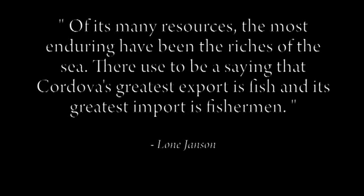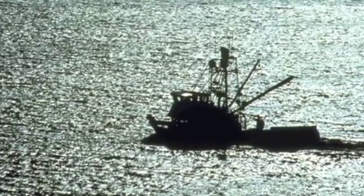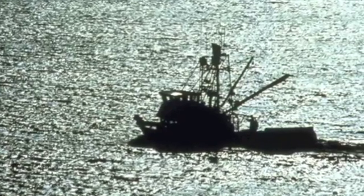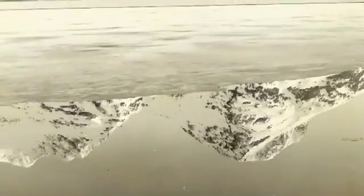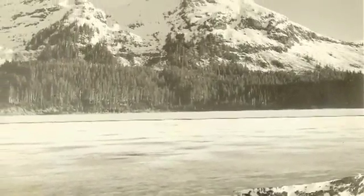Of its many resources, the most enduring have been the riches of the sea. There used to be a saying that Cordova's greatest export is fish, and its greatest import is fishermen. Aquatic life of Eyak Lake alone includes 10 species of fish.